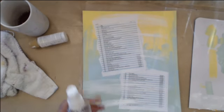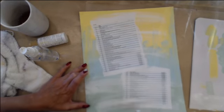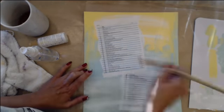Does anybody know what direction we're going in? Because if you do, just let me know. Any minute, I'd love to know. No, I'm kidding. I kind of know what we're doing.